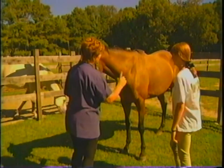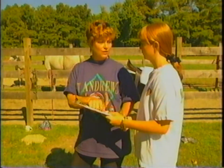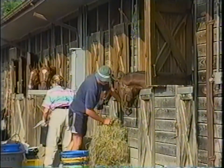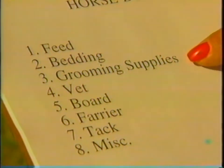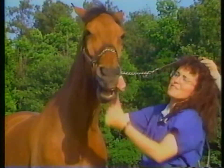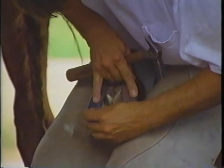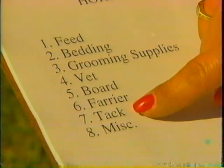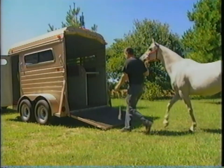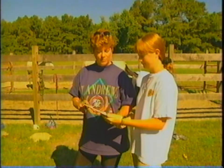Talk to your instructor and parents about what your horse will need. Make a budget to see how much it will cost to feed and care for your horse. Make sure you include feed, bedding and grooming supplies, vet checkups, the cost of boarding a horse, farrier visits, tack, and any miscellaneous costs like trailering. That's a good list, Jessica, you've come up with.